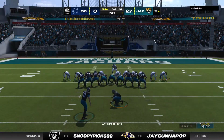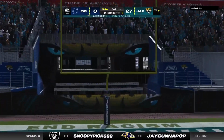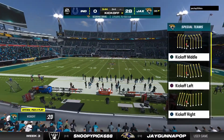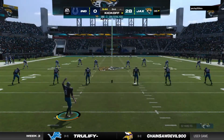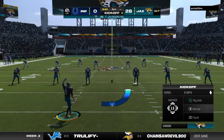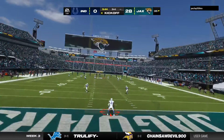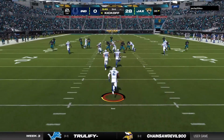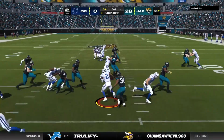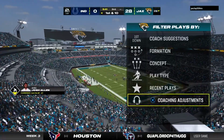Now McManus to tack on the extra point. It's good, and they stretch their lead to 28-0 now. After the touchdown, Cook now to kick this one away. Reed going to bring it out of the end zone. And they will wrangle him down a couple yards shy of the 30.